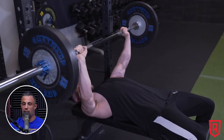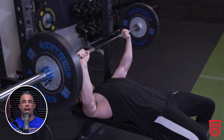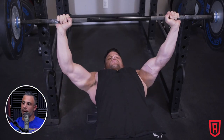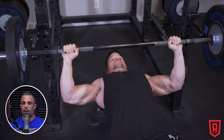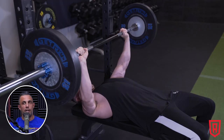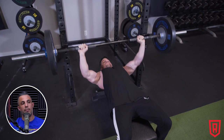Like, for example, I'll use an easy one. Let's say your chest is a body part that's lagging and you're like, well, bench press. Bench press is a great exercise for chest. And you keep benching and you keep benching, not realizing that you're benching a lot with your shoulders and triceps. And so those develop really well. Chest never really catches up, but because you're stubborn about it and doing the same exercise over and over again, nothing's working. It's like a mystery. Why the hell isn't my lagging body part responding?